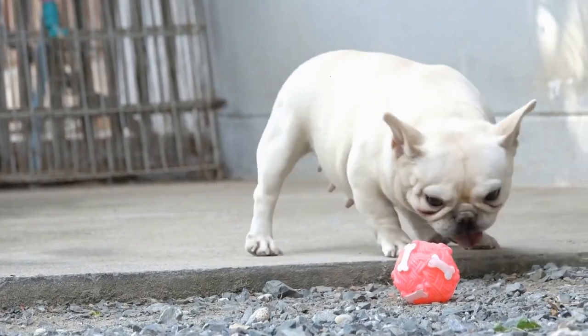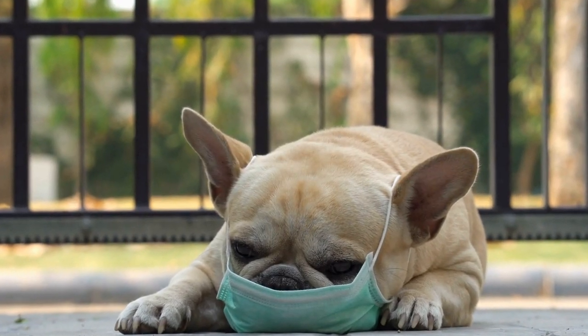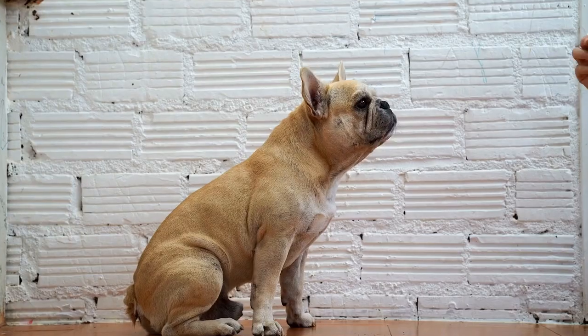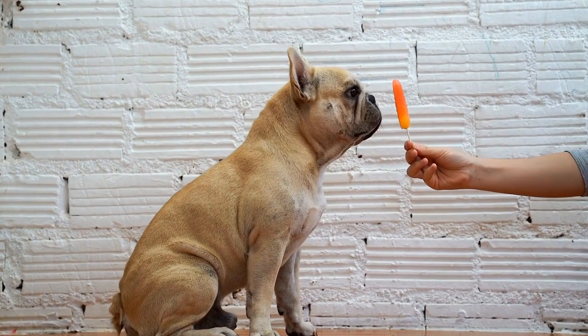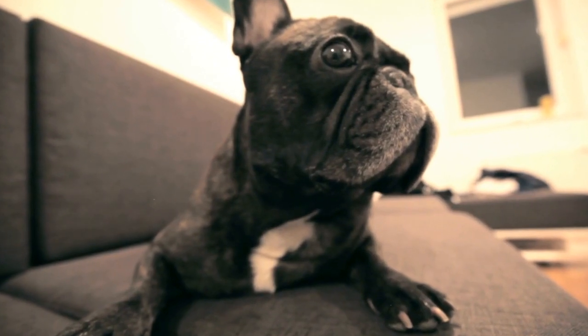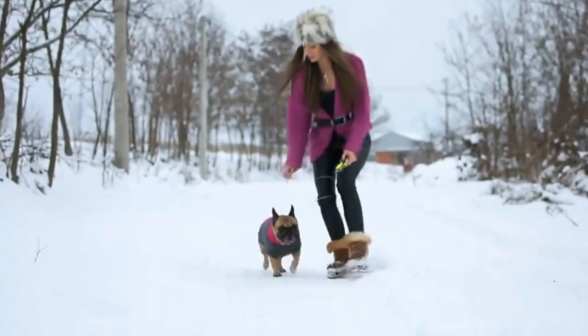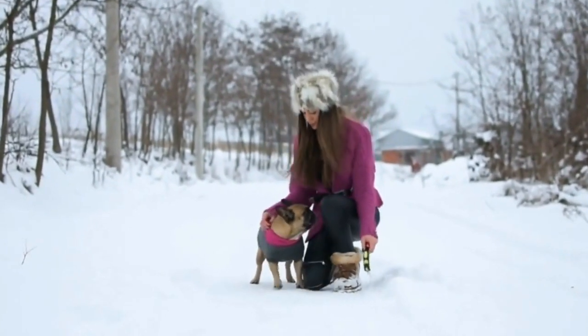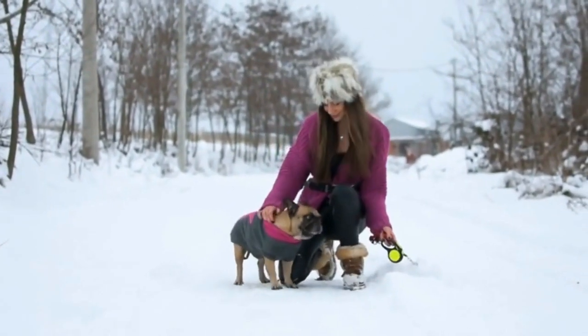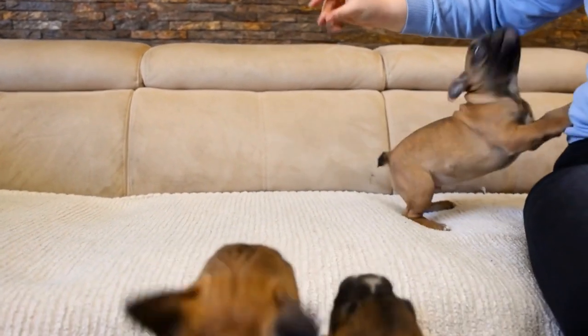Gait and movement. Despite their small size, French Bulldogs have a strong and purposeful gait. They move with a free and easy stride, displaying their well-developed muscles. Their movement is effortless, showing coordination and balance. French Bulldogs may have a comical appearance, but their movement is anything but clumsy. They can be quite agile and active, despite their somewhat stocky build.